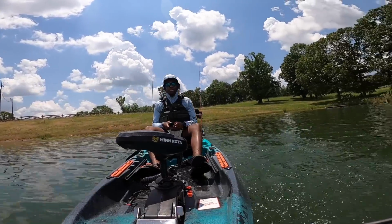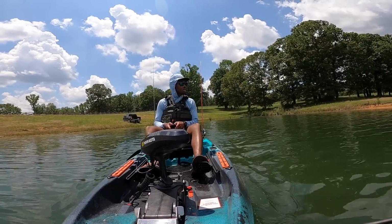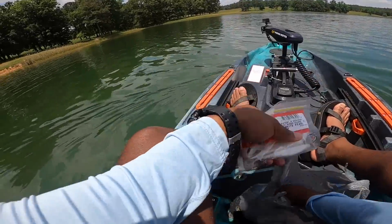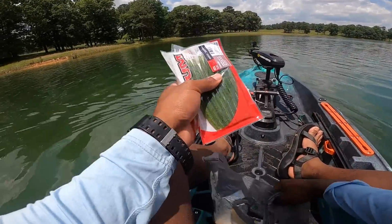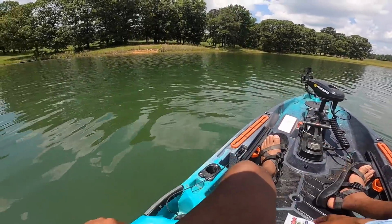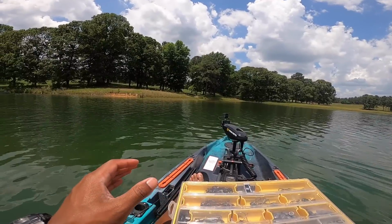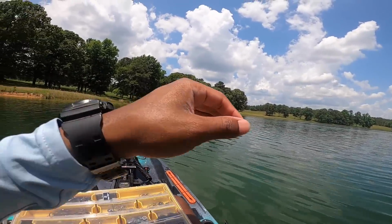Do we start moving baits or do we start Texas rigs first? I think we start with the slower stuff first and then we work our way to the moving bait. So we have flukes, which is kind of a soft plastic moving bait. We also have Senkos. Did we bring the terminal box? Yes, we did. So I'm thinking we start off with the Senkos weightless on this rod right here.